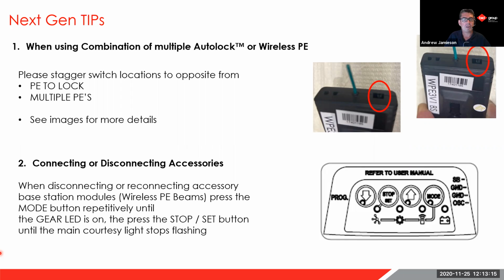So what we do is we go up to the mode button on the back of the unit, and we press that repetitively until the gear light is on. Then press the stop set button until the main courtesy light stops flashing. Take your finger off. At this point, the unit has disconnected electronically from any physical connection to those easy fit transceivers and then refound and resynced them together.